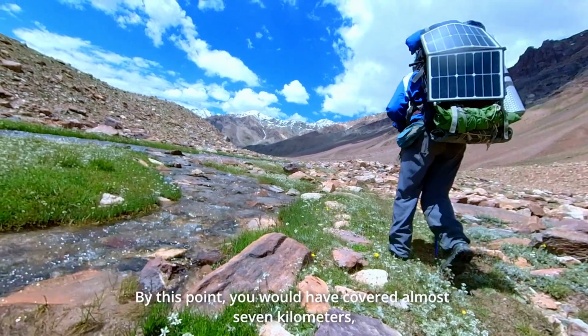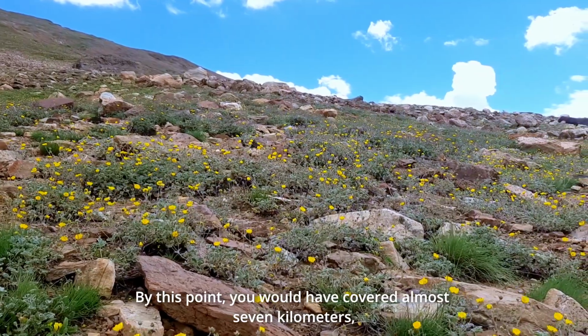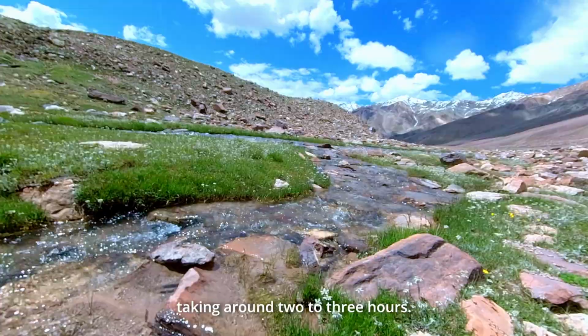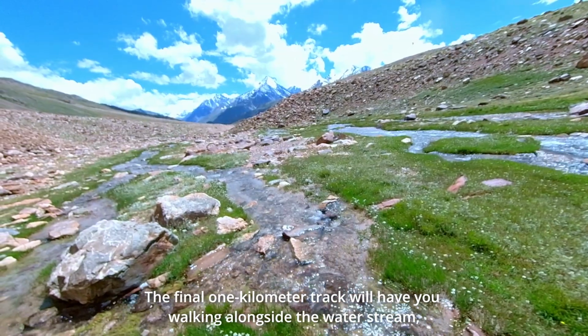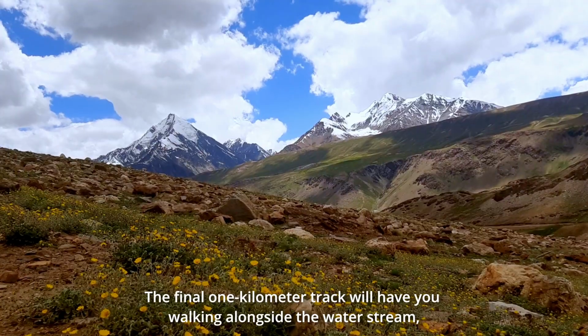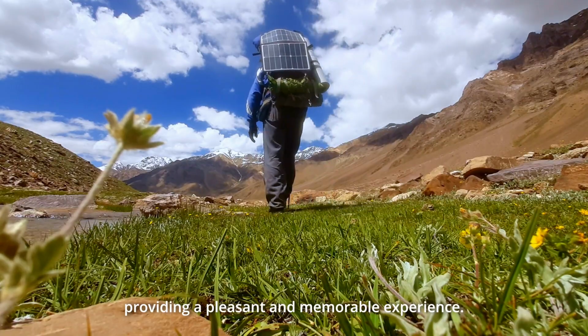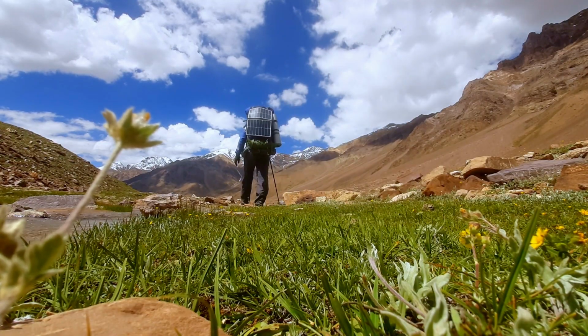By this point, you would have covered almost 7 kilometers, taking around 2 to 3 hours till now. For the final 1 kilometer, you will be walking on the bank of this water stream, which provides a pleasant and memorable experience.